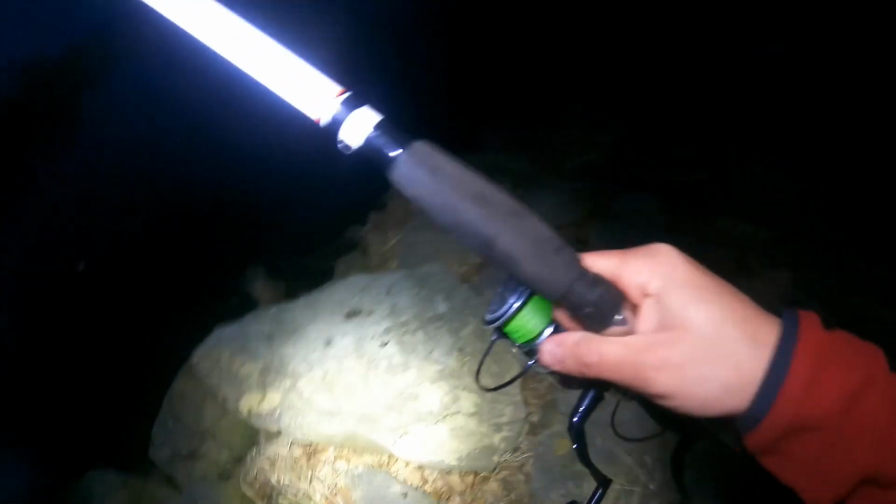Expecting to catch a lot of these today, but just this one so far. All right, not bad, not bad. Tons of these tiny little buggers here. See a fish. Always fun. All right, let's throw this back out. We'll just want to catch one more or so and we're good.